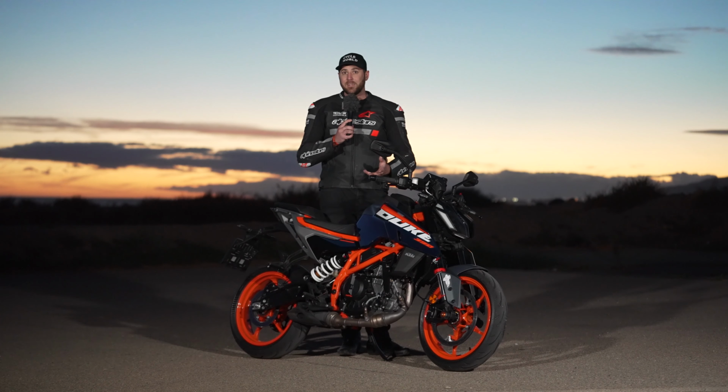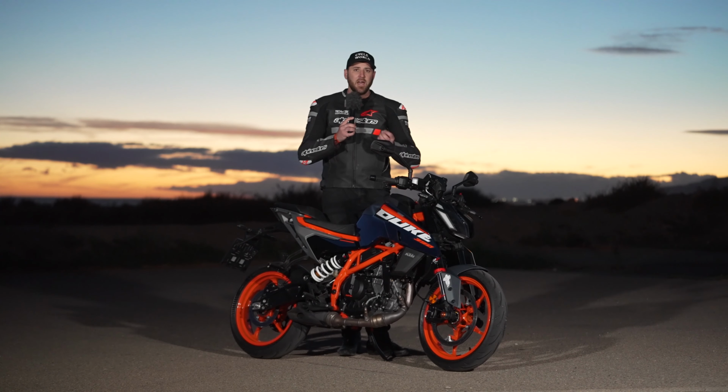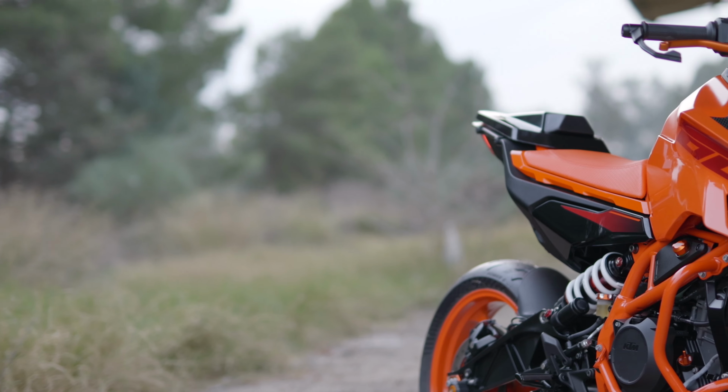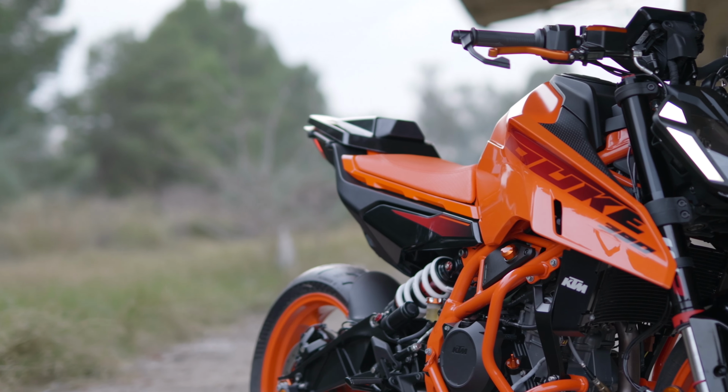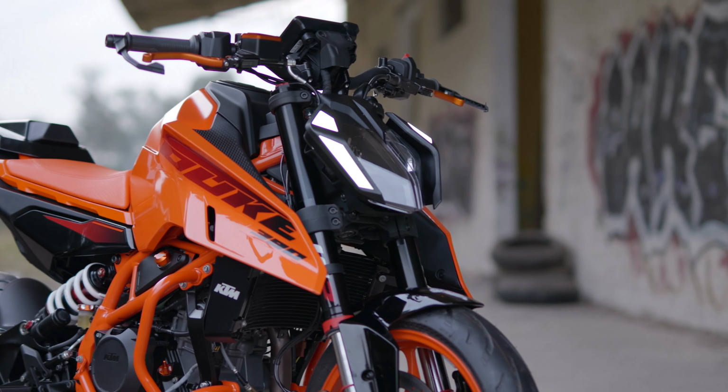Not necessarily the case in the US, but what that does mean for those folks in the States is that you have an entry-level machine that has this premium look and feel to it. One of the things that stands out is these tank covers, which give this bike almost a big bike look and help it feel really comfortable from the saddle.